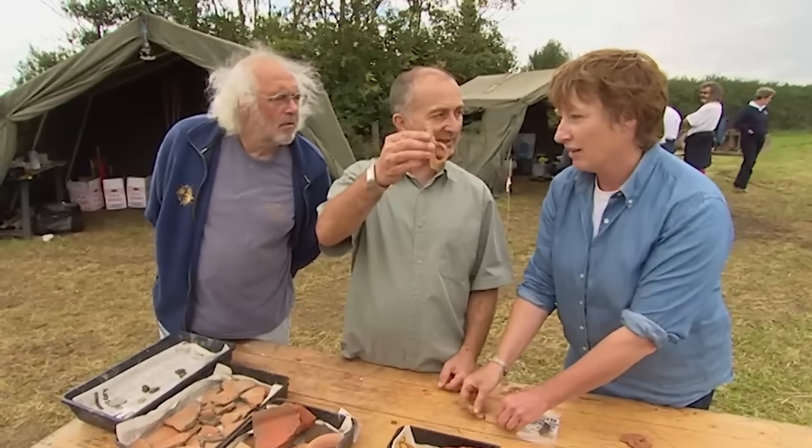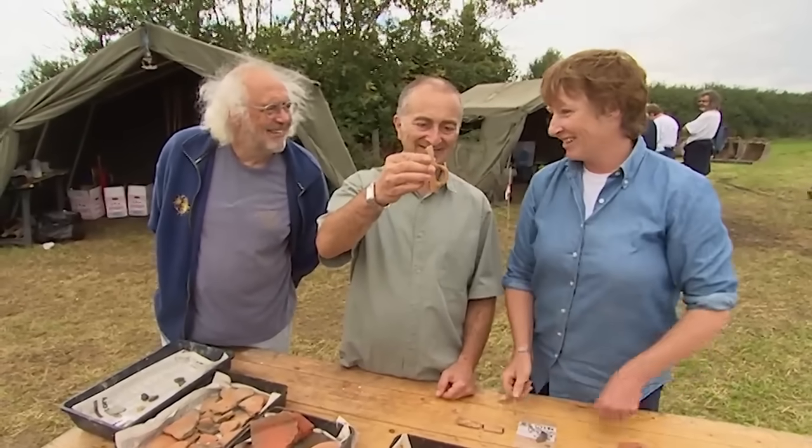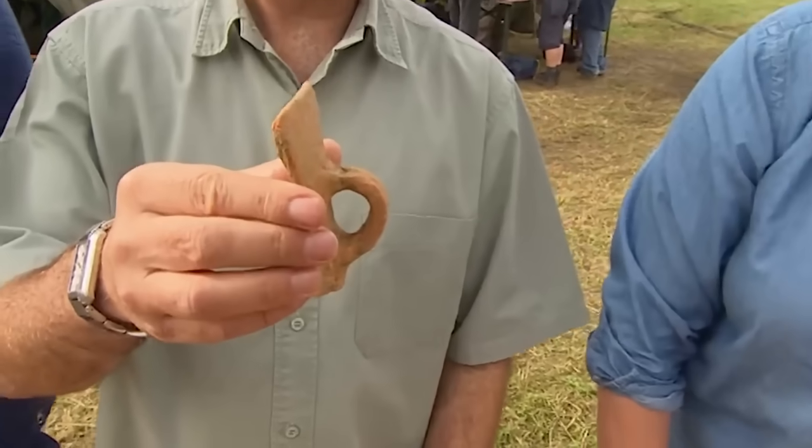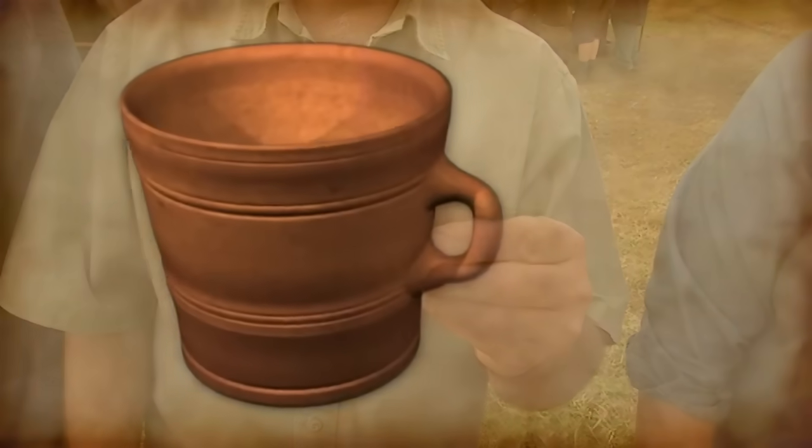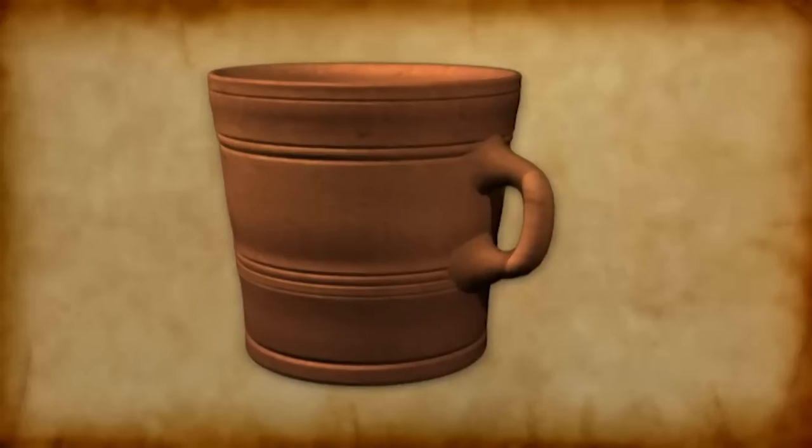And one decent handle, and you would like this, Tony, because that would have been a tankard. How big? Well, I'm told they can go up to 3 pints. I think this is more Phil's line. Yeah, Phil's line, that is, yeah.